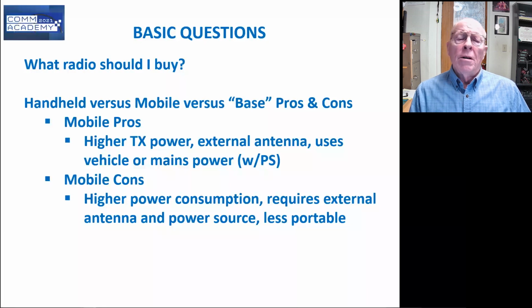So you might have almost unlimited power in a vehicle as long as you can still charge the battery in the vehicle, or if you're using a power supply off commercial mains power or off a generator, your mobile radio is going to have a much longer use cycle. Now, if you're totally independent out in the field without a vehicle and you're just carrying your batteries with you, a mobile radio may not be the best choice because it draws a lot more power than a handheld.